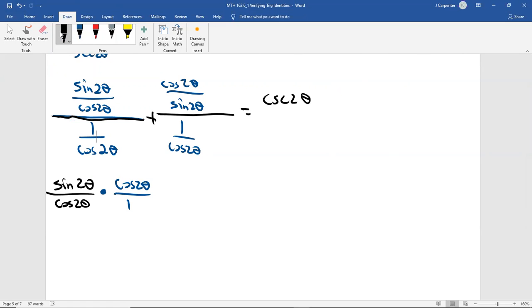Then we'll do the same thing for the second fraction. So again, the top doesn't change. Cosine 2 theta over sine 2 theta. But now this division by the bottom becomes a multiplication by the reciprocal, like so. And then that will be equal to the right-hand side. Equals is always black. Cosecant of 2 theta.